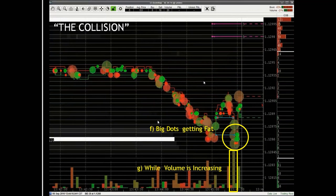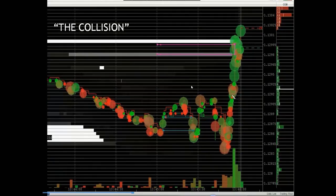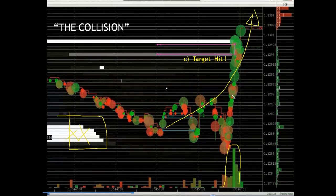So let's say that this is what I'm looking for. That's exactly the Richard Wyckoff concept, that's absorption and that's responsive buyers there. That's exactly my key entry point for longs. So what comes next is just the price, the markup, and let's see the liquidity there, and the volume, and that's it. Target was hit in this case.